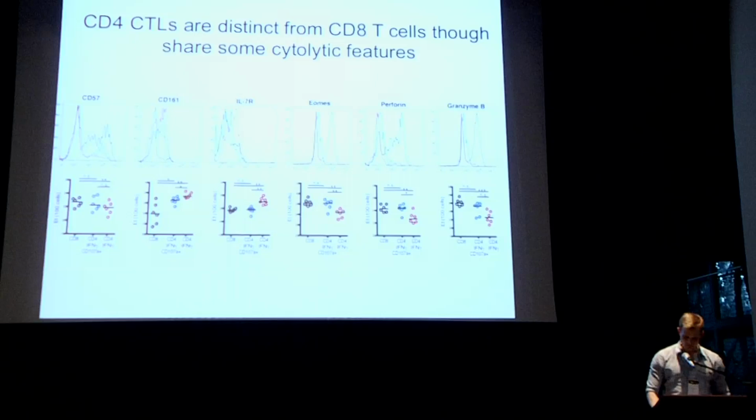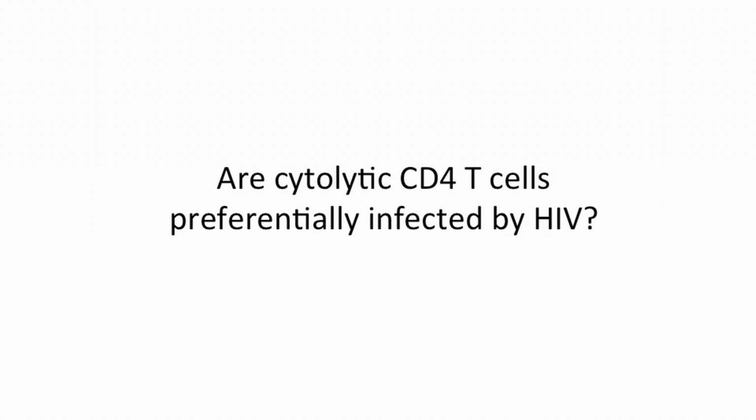We also wondered whether they are infected and depleted in HIV infection, and this is a little bit puzzling for us. We used five different viruses that are R5-tropic, and we sorted our cells based on the transcription and protein expression profile that I showed you earlier, either CD57 and KLRG1 as markers for a pool of cytolytic CD4 T cells versus non-cytolytic CD4 T cells.